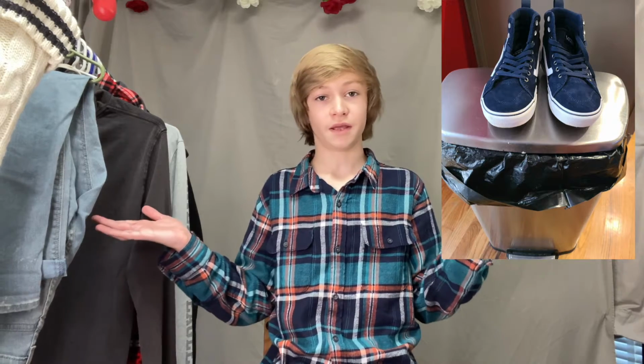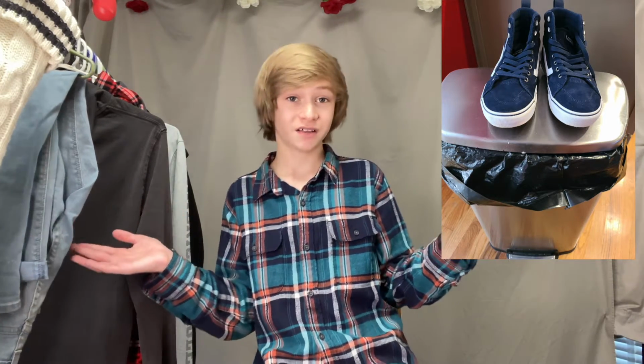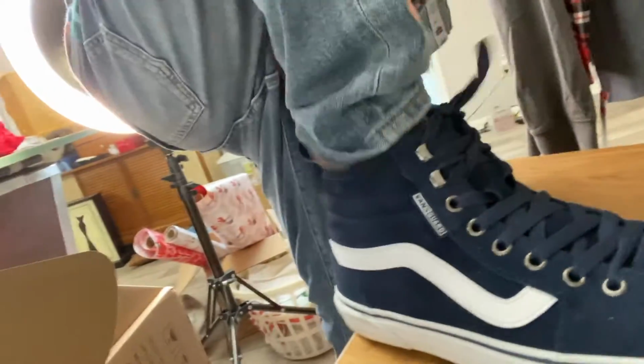I don't get to show them to you very close, but I do have them on my feet, so I'll show you that. But here are some pictures of them right here. They're very nice, and my grandma cleaned the poop and mud off the bottom of them. Just a long story. This is what they sort of look like. They're high tops, you can see.